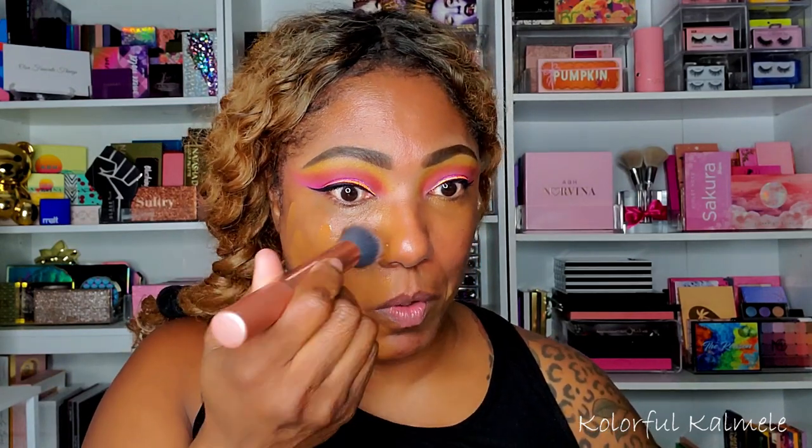Coverage is actually not bad. Oh wow, you know what, let me spread this out a little bit because the coverage is actually better than I thought it was gonna be. I thought it was gonna be extremely thin and light. But now this is actually giving me coverage. Okay.